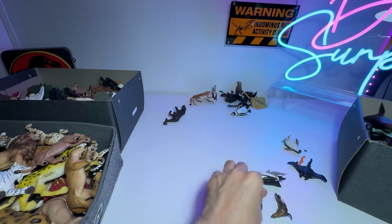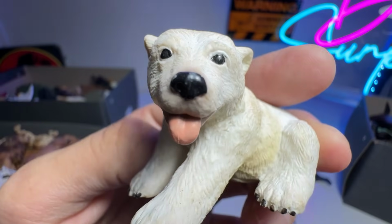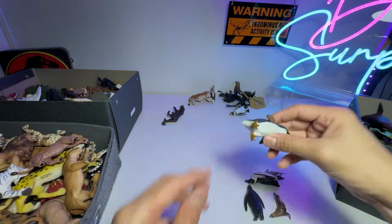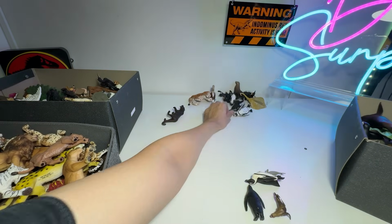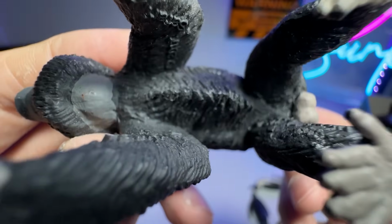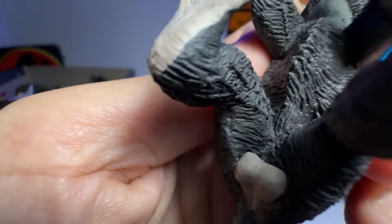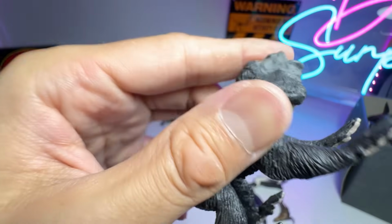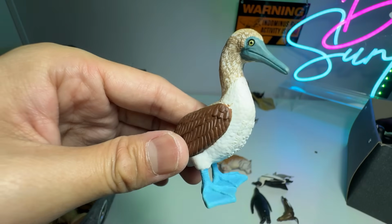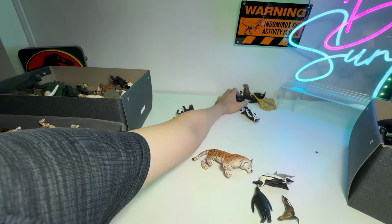Another sea lion. Flamingo. Very nice. Polar bear cub with the tongue sticking out. That's cute. A manta ray, but this is like an exaggerated version. A penguin cheek. I like that. Oh, we have a howler monkey, guys. Let's try and find his name. It's kind of small and tiny, so you can't really see. The mouth is wide open. They make very, very loud noises. Blue-footed booby. They have very, very famous blue feet.